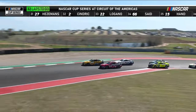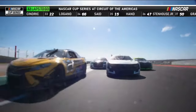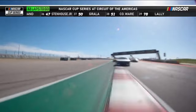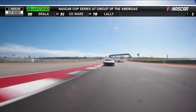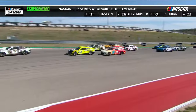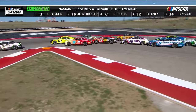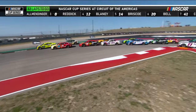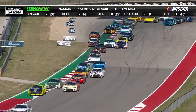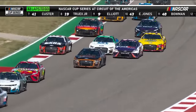But for Tyler Reddick and Chase Briscoe. Something happened to Bell there. I don't know if he missed a shift or what, but he's going to lose three or four spots, if not more, by the time we get to 11 here. Here's your three wide into 11. Whoa. And you heard that downshift. I'm going to tell you, turn 11 is extremely challenging as a race car driver to not over rev that engine on a downshift.